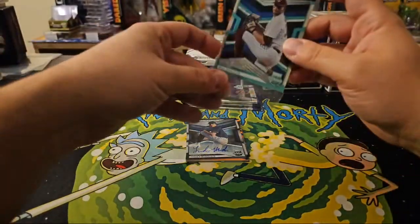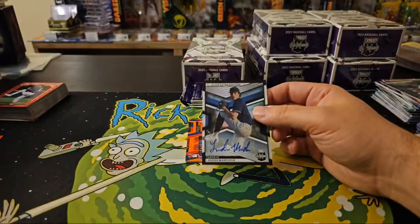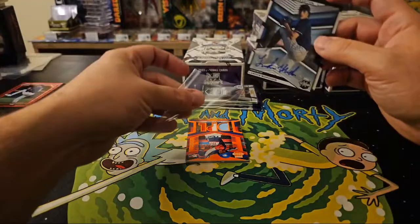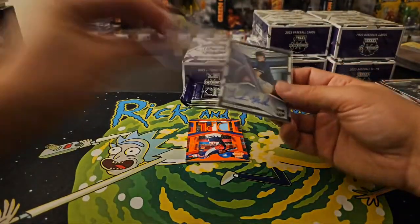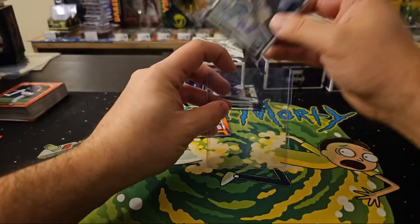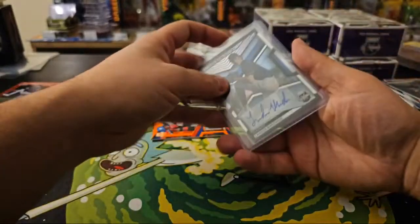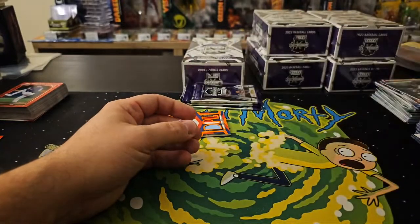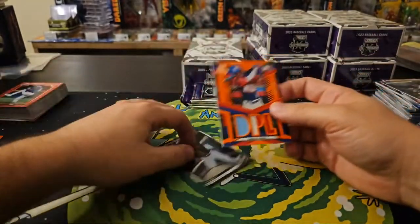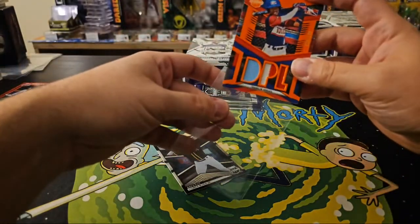Will Sanders, $4.99, Cubs. Landon Mardos, Toronto autograph. I don't mind doing one. I couldn't do, you know, three or four cases of it, but I don't mind doing a case here or there. Franklin Vargas, $1.99, International Relic.